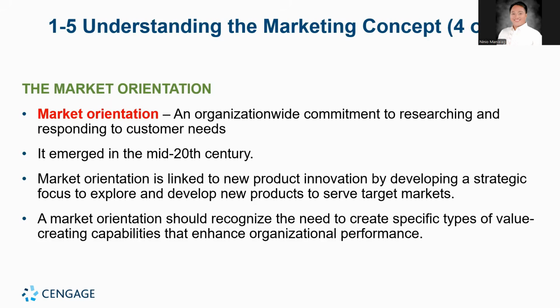However, creating new products is not the only goal of market orientation. Businesses must also develop capabilities that allow them to consistently create value. A market orientation should recognize the need to create specific types of value-creating capabilities that enhance organizational performance. Businesses need to develop skills, systems, and strategies that help them serve customers better and improve overall performance. These capabilities allow companies to understand customers, respond to changes, and maintain strong relationships.